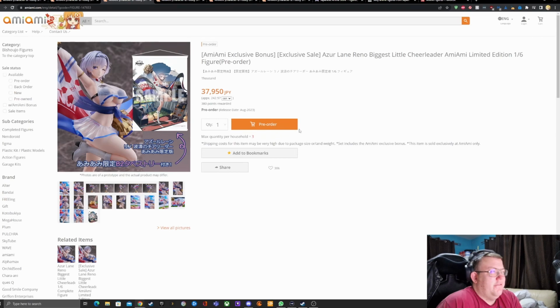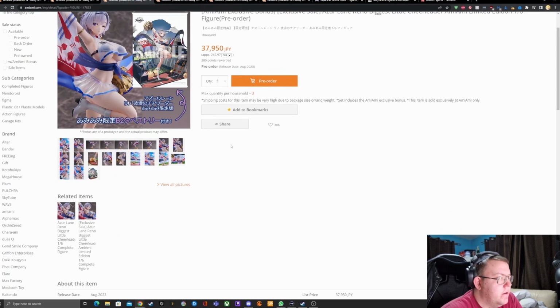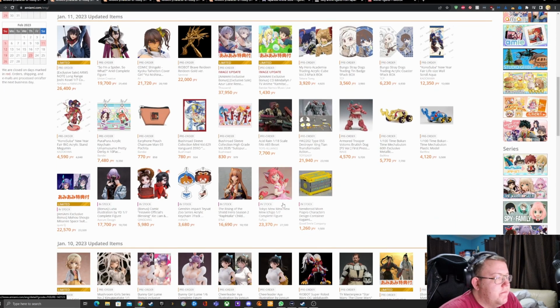You can get Freeing figures at about that price when caught up, and then they're much simpler. There's much better detail. The see-through on the skirt and the top shirt is very nice. There's quite a few figures that have come through with see-through or semi-transparent clothing, and they've been doing quite good work on those.